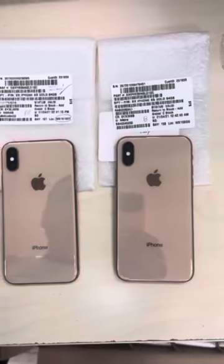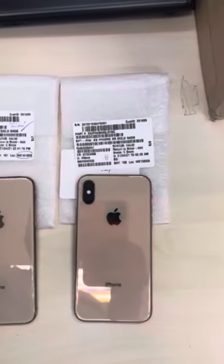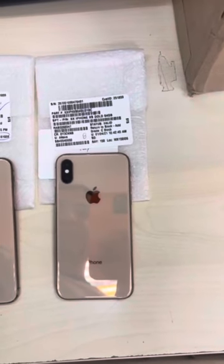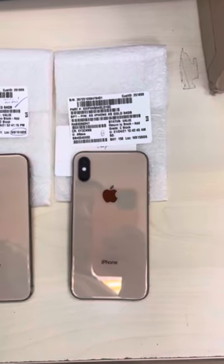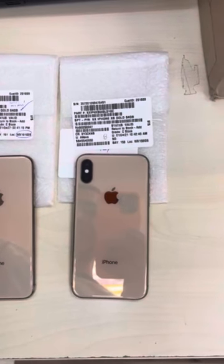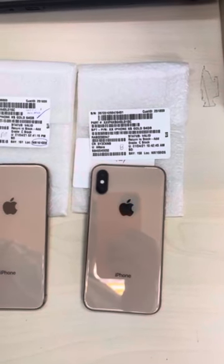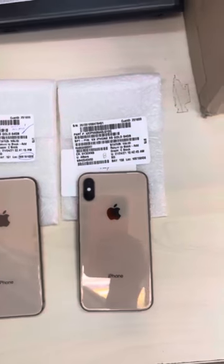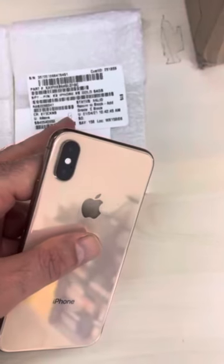Hello, I would like to show you our C grade. Why do we call it C grade? Actually, these are unlocked, iCloud free. Most of them are non-Pro, in good condition. For example, this one has B grade cosmetics.